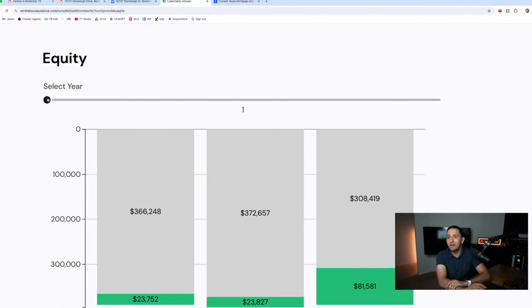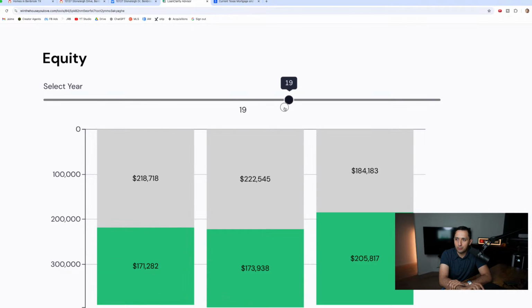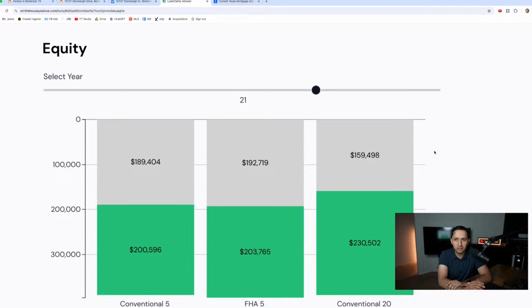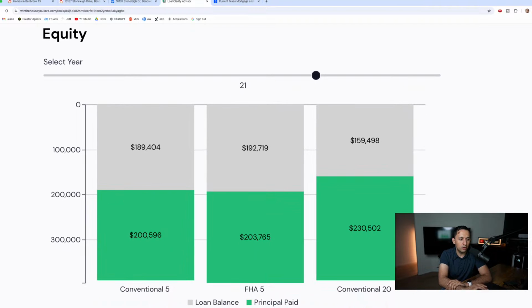All right, so let's talk about equity. At any point in time, you can see how much equity you have in your home. So let me illustrate a few different points here. Let's just say in year 21, you're feeling good about yourself. Hey, I only have 9 more years of this loan. So if you're thinking about it this way, it's a 30 year loan, I have 9 years left. I mean, that means that I'm about 66% of the way done with my loan.